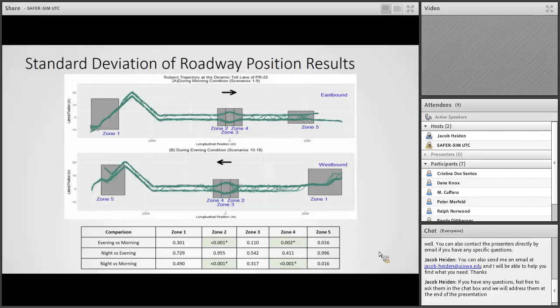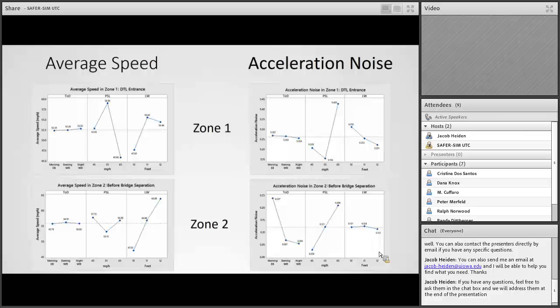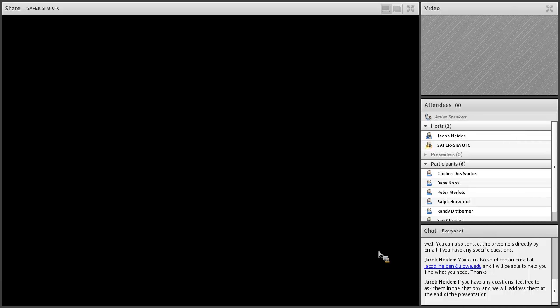Looking at the roadway position, zones 2 and 4 were the more critical ones identified in our statistical analysis. And these zones are around the diverging and confluence areas around the column in the middle of the DTL. Now, we also studied the average speed and the acceleration noise. So you can see here the graphics that we got out of the results. And there were variations in both average speed and acceleration noise. And those variations represented a lot of confusion in the entrances and exits, and also the problem around the column in the bridge in the middle of the DTL.